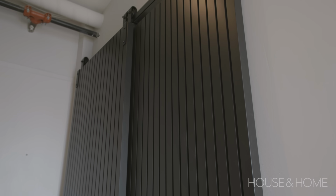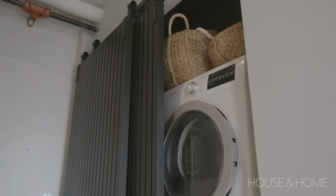So the entryway, like everything else in this apartment, is a hardworking space. There is a closet that both has to act as an entryway closet, and it stores the washer and dryer. So when you are planning to do an entryway or any kind of sliding door system, I would recommend doing something that has the ability to go both ways.